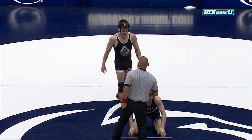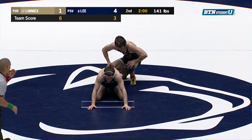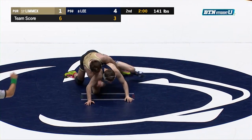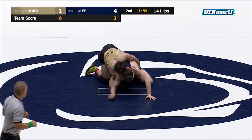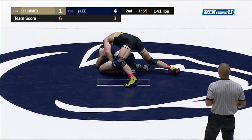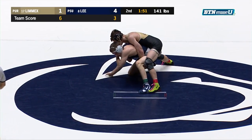Lee will start down here in the second, and I have a feeling we can expect more offense from the young Nick Lee, the true freshman. Absolutely, you'll see him try to get up as quick as possible and get right back out to take down, someone who likes to be in the up position, maybe try a little sit out similar to what Limmex did, but he likes to be in the neutral position and go after his opponent.